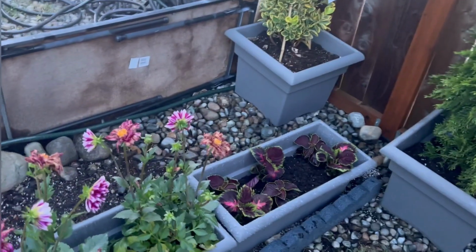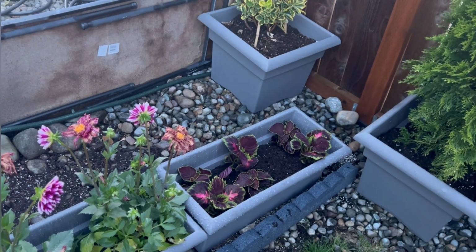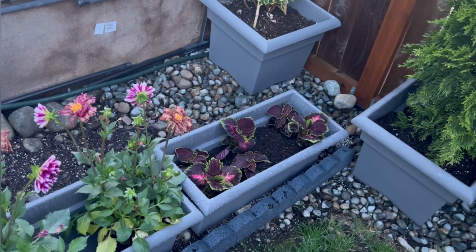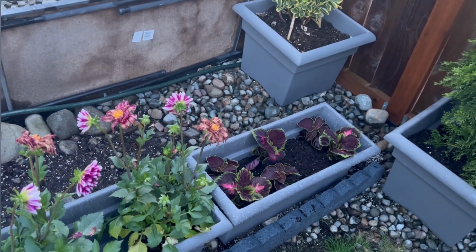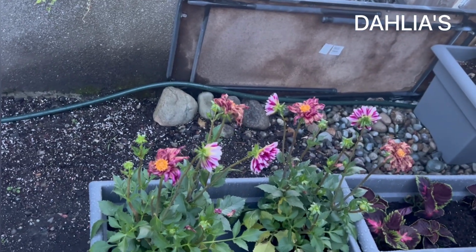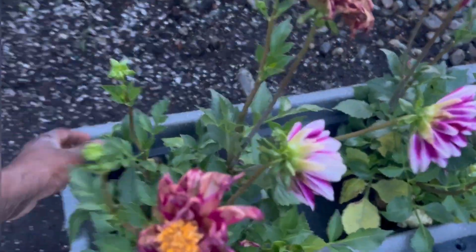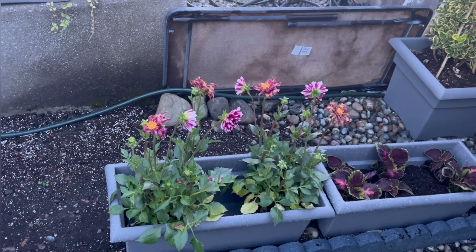This one in the far end has coleus in it. I love coleus, and they are such beautiful annual plants. They're not perennials, they don't come back, but they're annuals, and they're pretty cheap in my area, and they just make for such beautiful colors in your planter boxes, or if you want to put them in the ground. Here's some, I can't think of the name of these two. These are also annuals that were on sale, and let's see, do I have a name tag in here? No. If I remember the name, I will put it in the video.